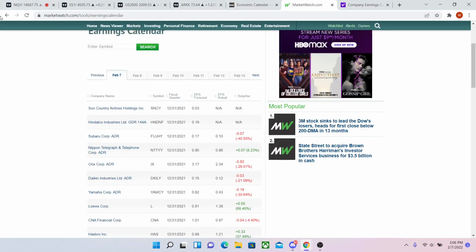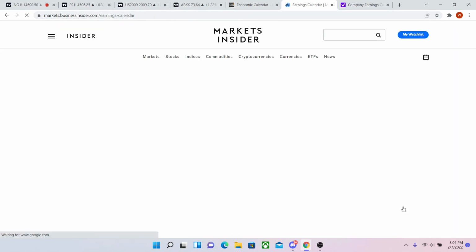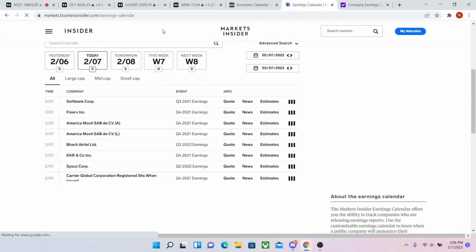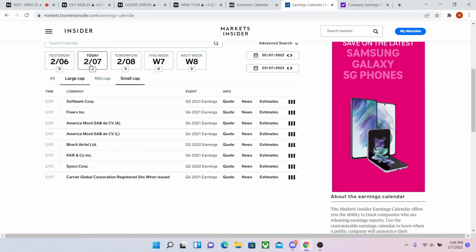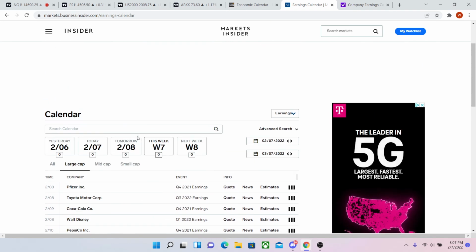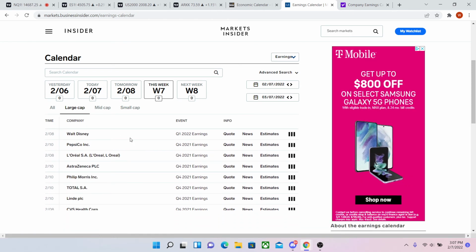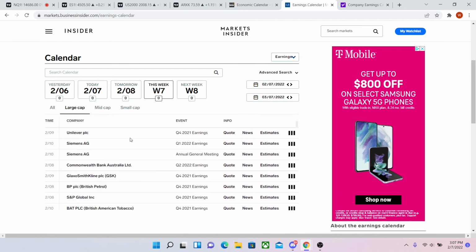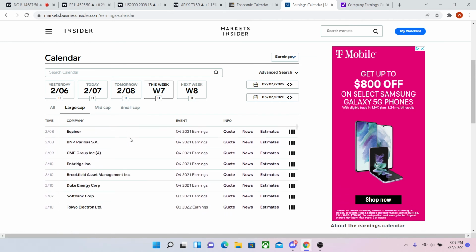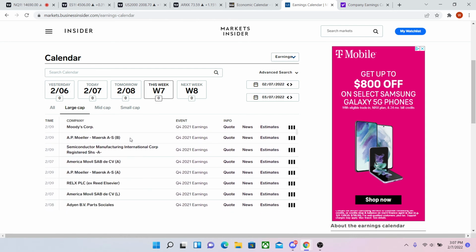That's why I like to use Business Insider, because it goes by the market cap. So okay, I think it is working now. Let's see here. Okay, so today we got Pfizer, Toyota Motors, Coca-Cola, Disney, PepsiCo, AstraZeneca. Saw Alibaba earlier, SoftBank, Alibaba. So a decent amount of earnings coming out this week.